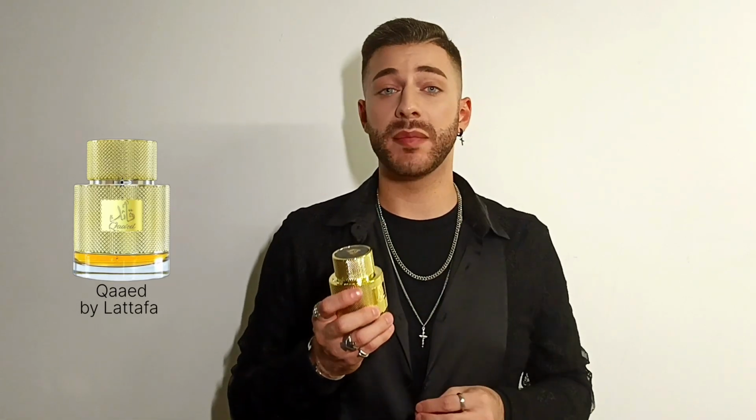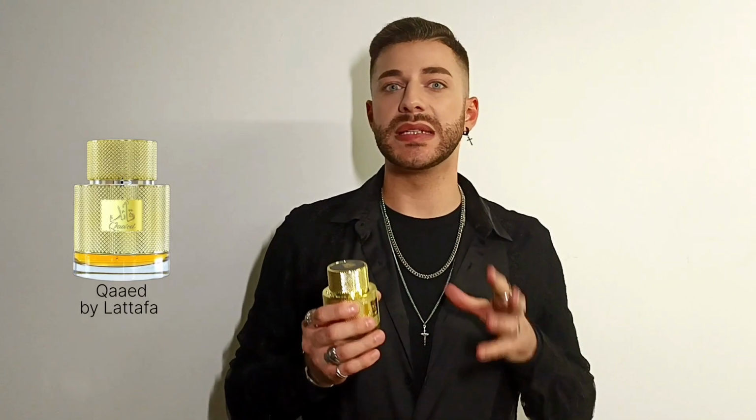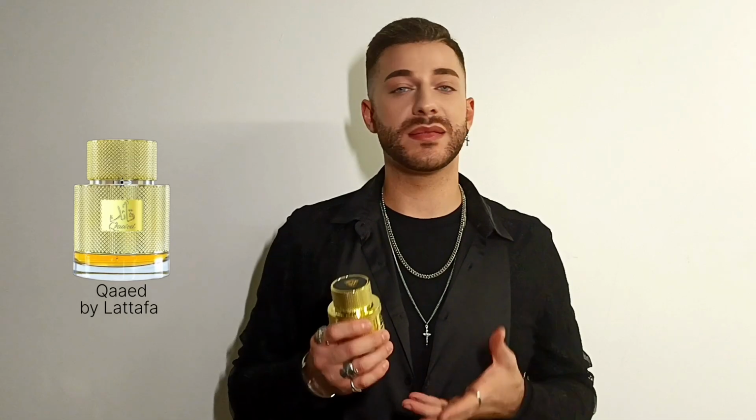But yes, I do recommend this one if you like spicy fragrances, if you like long-lasting fragrances, because this is long-lasting. I do get around 7 to 8 hours. I wouldn't say this is a beast mode fragrance, but at least a beautiful scent trail. And yes, that's it pretty much about this one here.